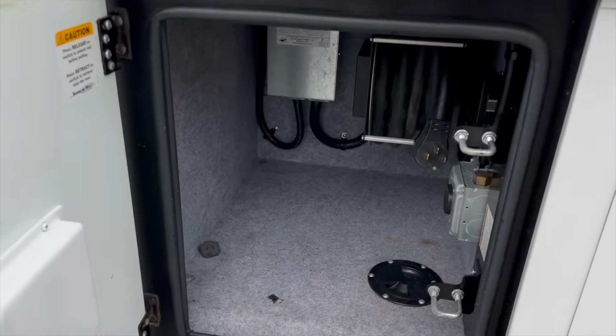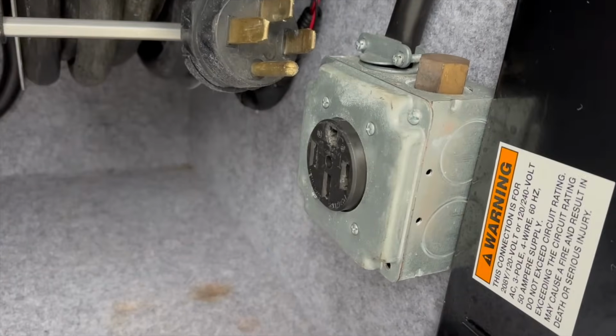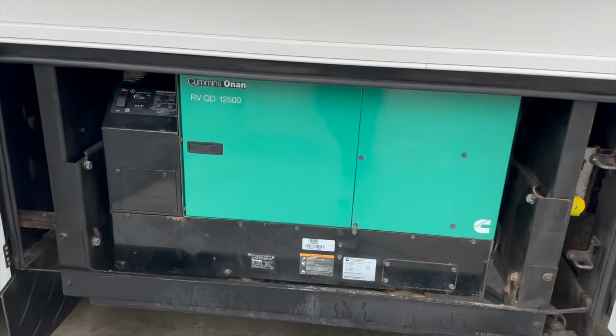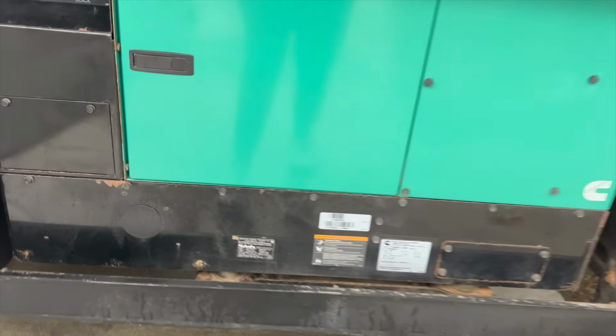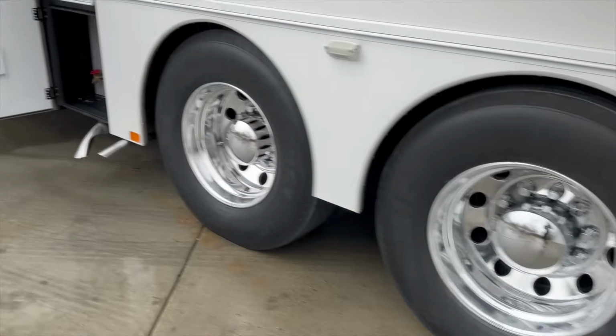Back here is going to be storage plus your 50-amp reel, your transfer switch, and it also has the 50-amp plug pre-wired. So if you're pulling a trailer and you need to plug in, you can. 12.5 Onan generator with 2,090, looks like 4 hours. So pretty low hours on the 12.5 Onan.